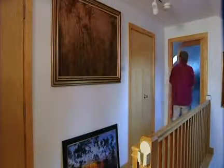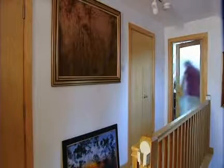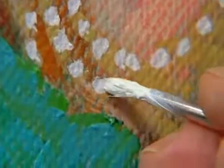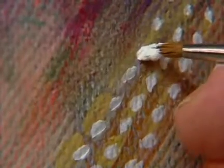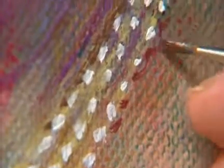Right, I'm on the home straight now. I've still got layers and layers of detail to add, but looking forward to it. I'm going to lock myself away for a couple of weeks and I'm not going to be distracted by anything or anybody until I've got it finished to my satisfaction. I'm going to need to do 3 or 4 more layers of lights and darks before those pearls are right.